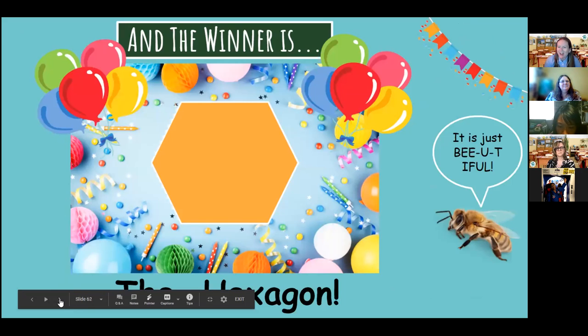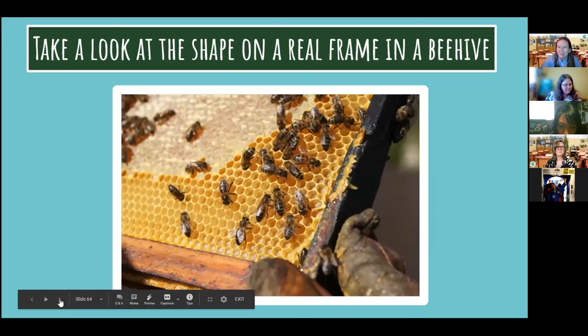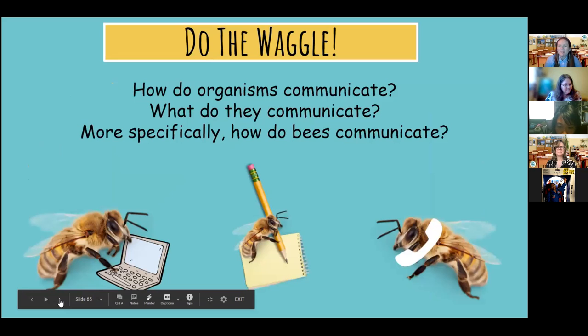And yay, our hexagon has won. It is the bee's favorite shape. It is efficient for the wax maker. It serves the purposes. It is very strong. It's been working out. It stores everything we need, and it shares plenty of sides that allow us to save on wax. We take a look at real-world examples as we work through all of them to give context to students that may not have seen a hive up close.